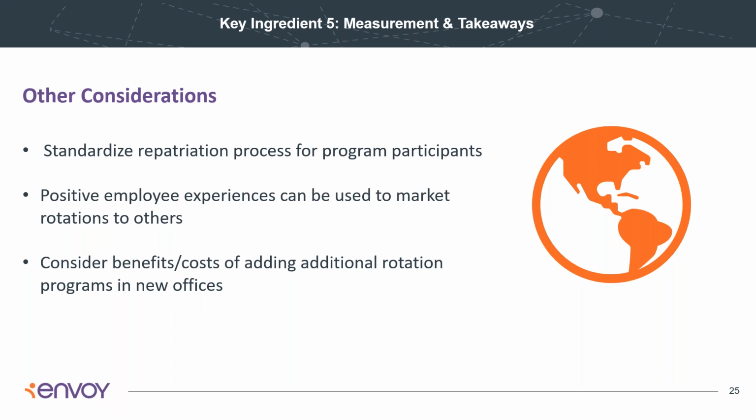Lastly, considering the benefits and the cost of adding additional programs and new offices can further expand global talent in a more cost-effective manner that can apply differing views, innovation, and creativity, and keep the program participants in constant communication given new technology. So there's a lot of benefits to establishing these types of programs, and also measuring the feedback that the employees provide.